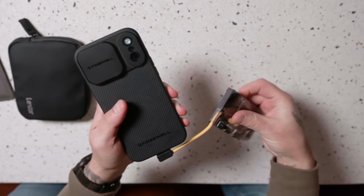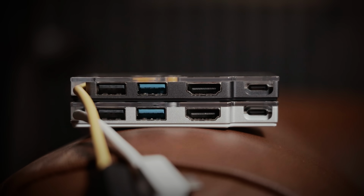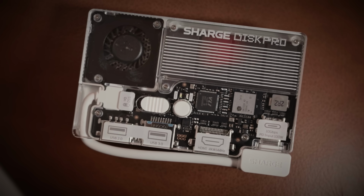It just plugs right into the bottom of your phone, and it is MagSafe. And then you can see on the side here, we have a USB 2.0 port, a USB 3.0 port, and an HDMI port that supports 4K up to 144 hertz.